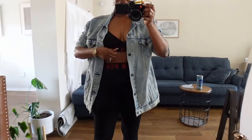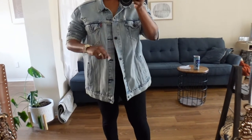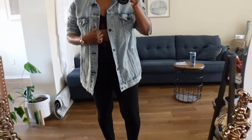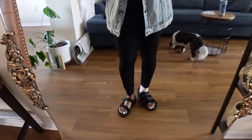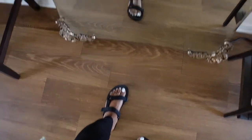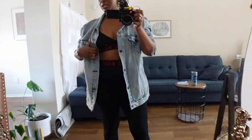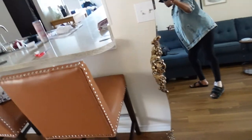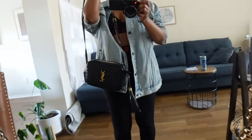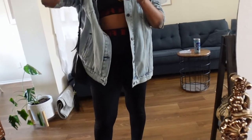So here's the fit. It is a Savage Fenty set with a jean jacket, oversized mini boot, as you can see, and my Teva sandals. So this is it, and I'm going to rock my YSL bag, and that's it for the day, girl.